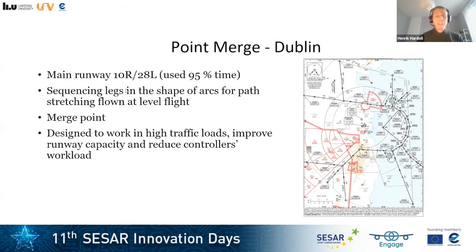So I will just briefly introduce the airports and the procedures. So here you can see the point merge procedures at Dublin, and Dublin has a main runway, which is used 95% of the time for both the arrivals and the departures. And it also has the sequencing legs of the point merge in opposite direction that is used to sequence the aircraft and at which they fly at level flight before they are instructed to turn towards the merge point.